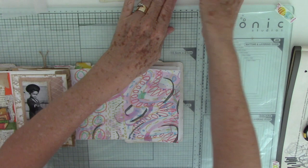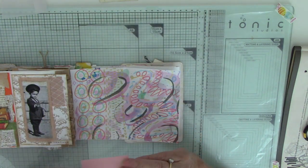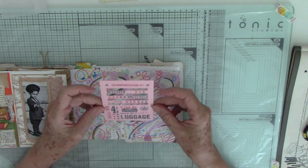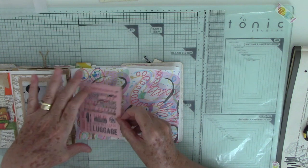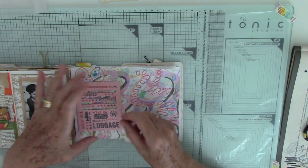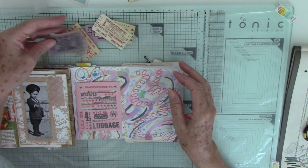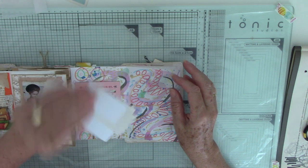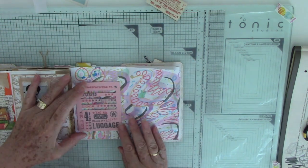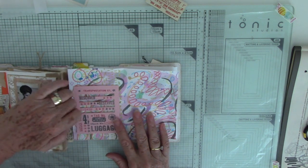And what I've got is this piece here that has been sitting in my ephemera box for a while. And what I thought I'd do is use this piece on this side of the page and fill the pockets, or the little slits there, with tickets. And these are mostly digital printed tickets. I sadly don't have the real McCoy.